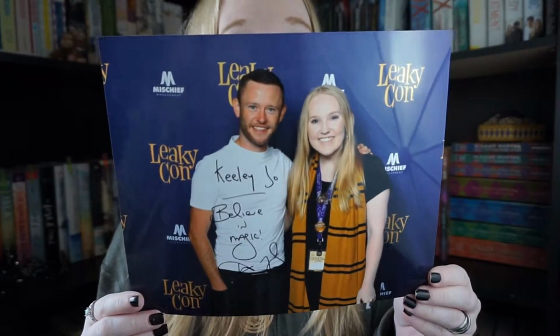It was just so exciting to meet him, and I liked him before this convention, but this convention just really made me love him even more. But yeah, he's also taller than me, but he's very short, and so we make a beautiful couple. And every time I would show someone this picture, they were like, girl, y'all are cute. And I was like, right?